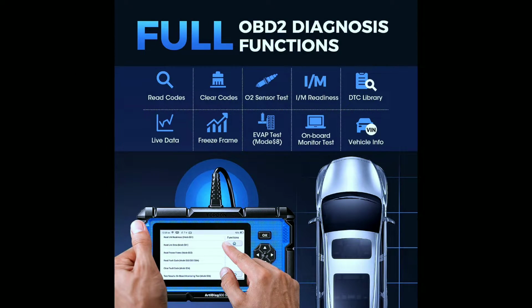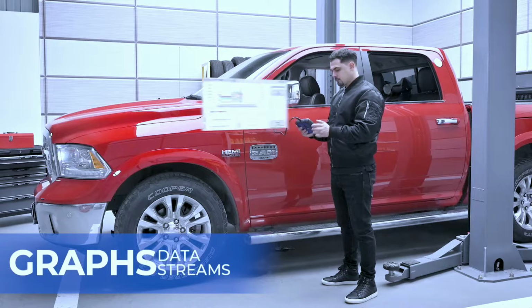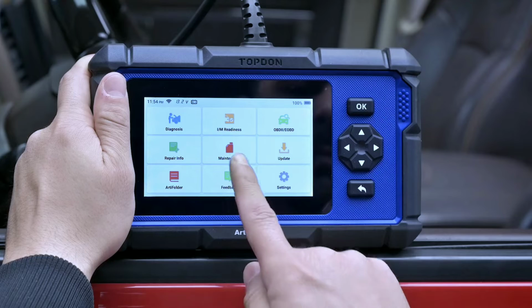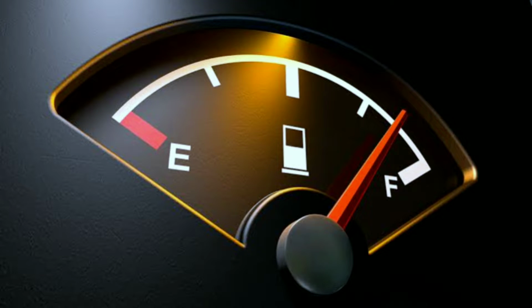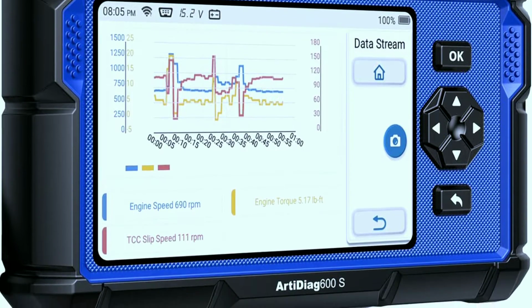Read and clear trouble codes from all systems. The AD600S can read and clear trouble codes from the engine, transmission, ABS, sensors, and more. View live data. You can see real-time data from your car's sensors, such as engine RPM, coolant temperature, and fuel pressure. This can help you diagnose problems that may not trigger a trouble code.